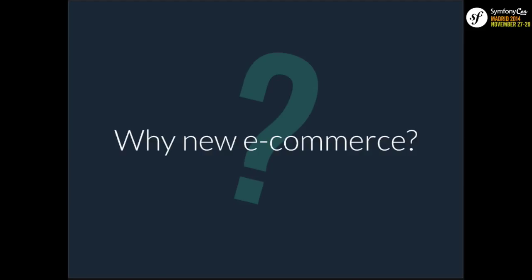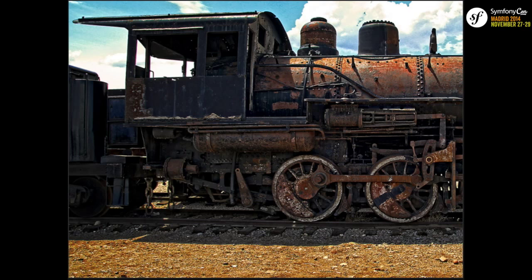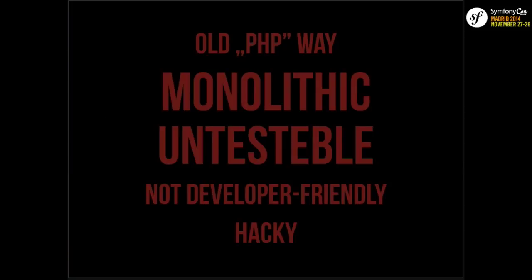So, first question, why a new e-commerce in the market? We have Magento, we have other solutions which have most of the market. This picture may be a bit of an overstatement, but I think the current solutions represent the old PHP way of doing things. They are monolithic, so if you decide to go with an existing solution, most of the time you are stuck with the whole platform, so you can't pick the things that you like and use them. You have to go with the features that were implemented by the creators and contributors.